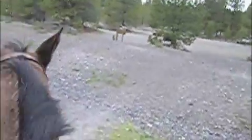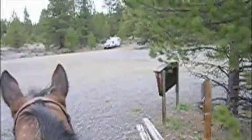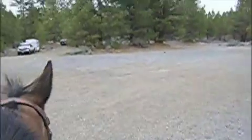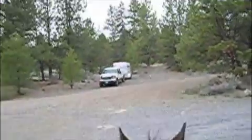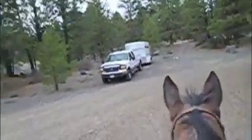Okay, so we're back at the trailhead. This is by far the rockiest section of the trail. There's the truck and trailer. This is a nice big parking lot, but a lot of times it will get pretty full on holiday weekends. But there's usually plenty of spaces for trailers, and you can just whip in and whip out. And if it's full, there's more parking on the way back out to the road.